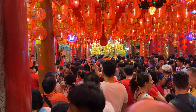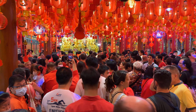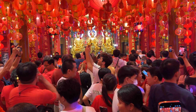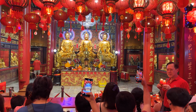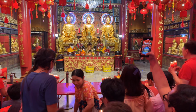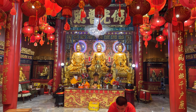So this is where the three deities are at. And it's going to take us a little while to get up in here. As you can see, it's just a bit crowded. So they have a little deity right there. You see tons and tons of the red lanterns. And then way up there, I've got to get through about 1,000 people. So here are the deities. Everybody will bring the oranges and stuff up and they'll leave them as a little offering. This is about as good a look as we can get of them.